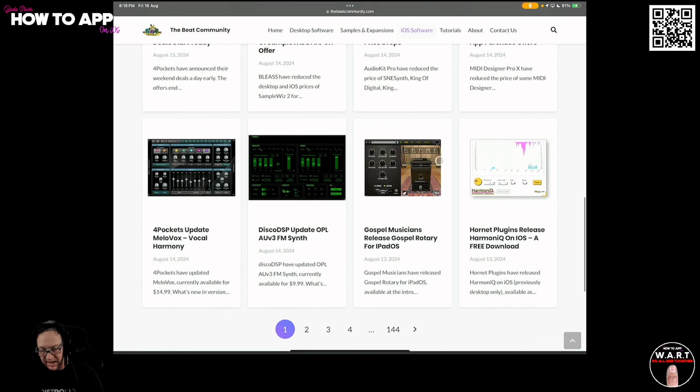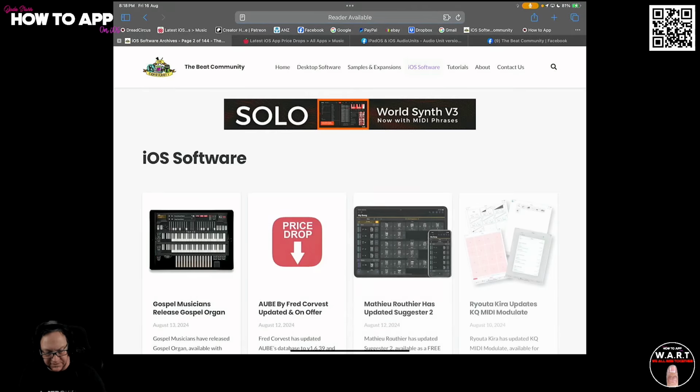Hornet Plugins release Harmonic Q. Is that how you say it? So we briefly talked about that. Hopefully cover that next week.